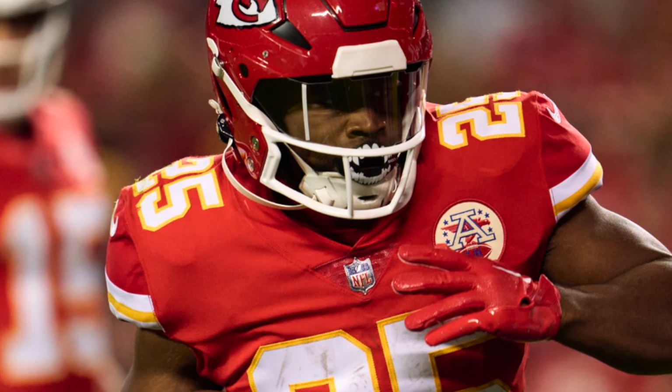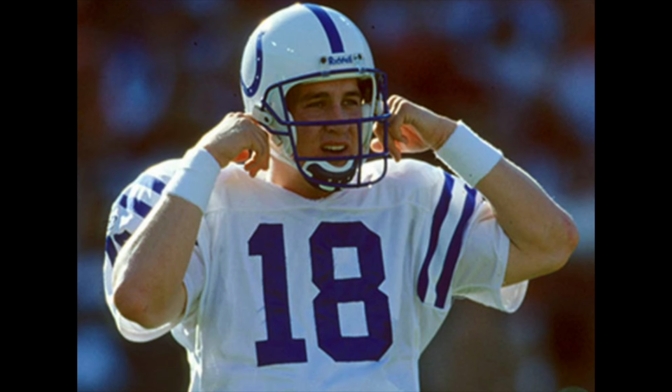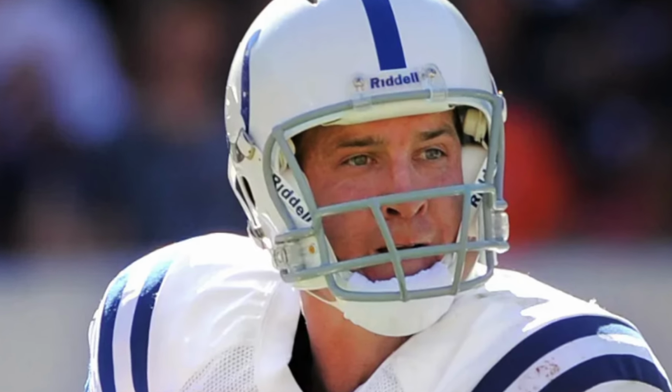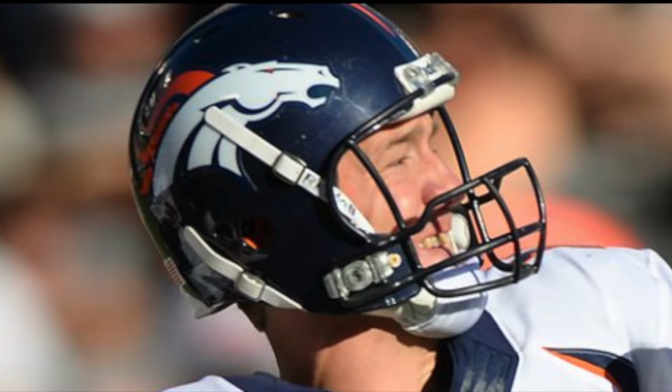The truth is, helmets have always been evolving. Take a look at Peyton Manning. He's got the lineman face mask, and this is over a decade ago. This type of face mask was unbelievably popular. In fact, it came out when I was playing.